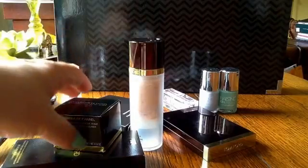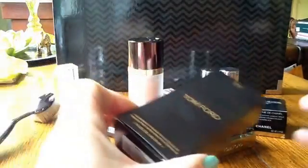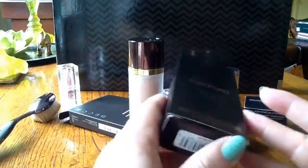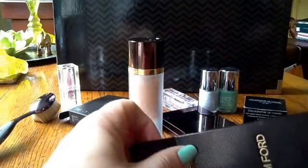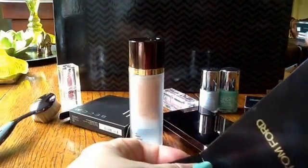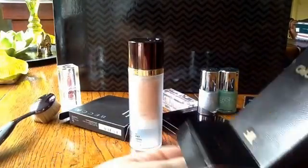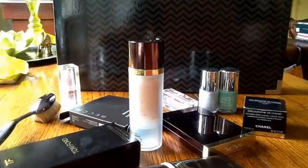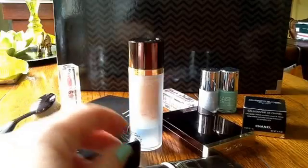I wasn't overall a huge fan. I didn't dislike it, but I just didn't think it lived up to the hype for me, and that is the Tom Ford Waterproof Foundation Concealer. If you go back to the video where I got this and reviewed it, you'll know that I didn't have a quibble with its lasting power and it being waterproof, but I didn't feel that was particularly important to me, certainly not the waterproof aspect of it.